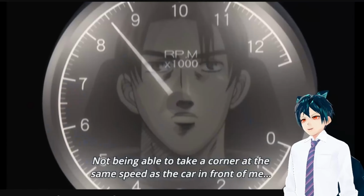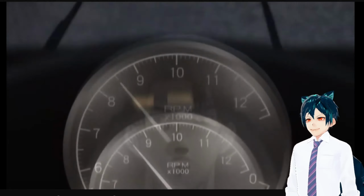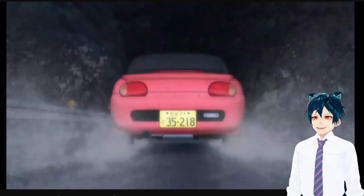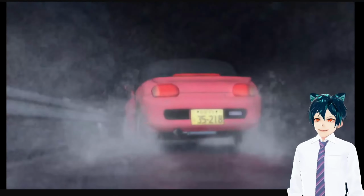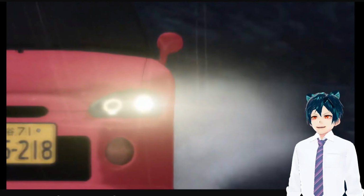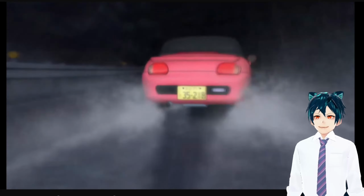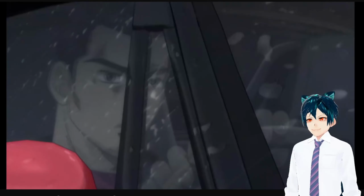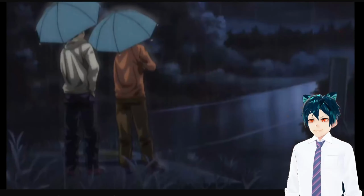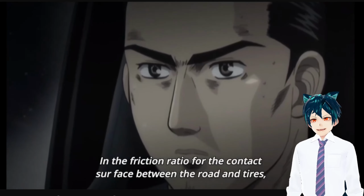What should I do? Not be able to take a corner at the same speed as the car in front of me. First time this has ever happened. Well, yeah, your weight in the rain makes it way different than his weight in the rain. Your car wants to keep going straight way more than his does. He's changing how his tires hit the road, the friction ratio, yes.